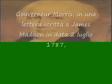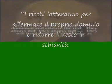In a letter he wrote to James Madison on July 2nd, 1787, Gouverneur Morris revealed what was really going on. The rich will strive to establish their dominion and enslave the rest. They always did. They always will. They will have the same effect here as elsewhere if we do not, by the power of government, keep them in their proper spheres.